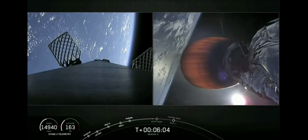You'll see that the exhaust there will grow and start to become elliptical as we turn on the engines. The center engine fires first, the 2 side engines fire shortly after that. So that exhaust will seem to grow during this burn. Stage 1, entry burn shutdown. All right, 1 burn down, 1 to go.